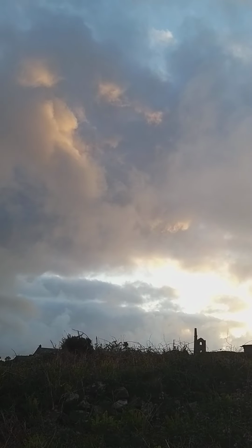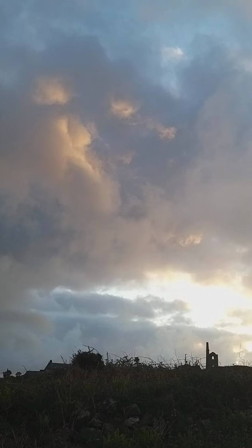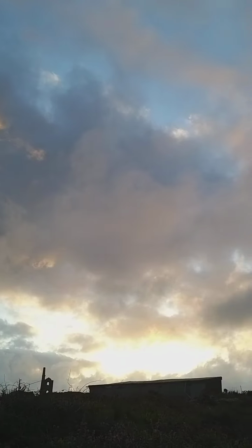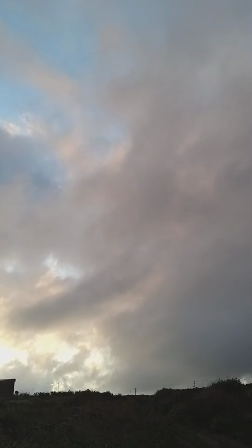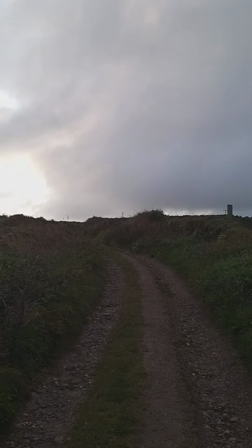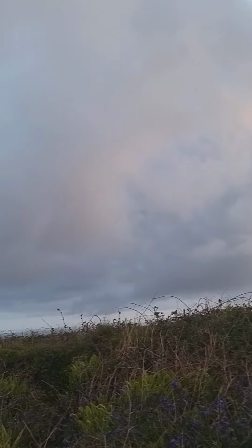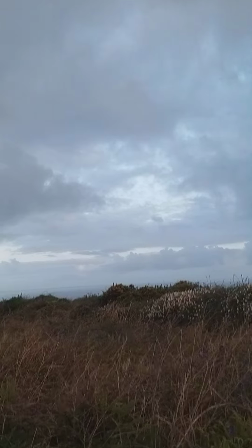There's my little mine, Higher Bal she is. She's a National Trust mine. And I'm going to pan round quite slowly. Beautiful, beautiful. And that's where we've just been, all the way back there. So, back round. Oh dear, I'd never make a cameraman. Look, I miss half the detail.